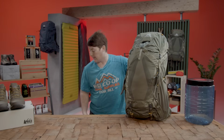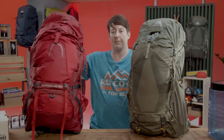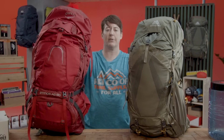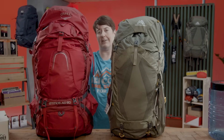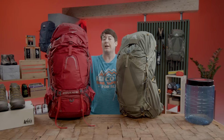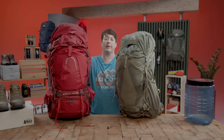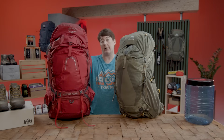You could also look at something like a 50 liter, which is going to kind of be right in the middle section, starting to go towards a little bit longer trip. You can see there's only a 2 liter difference in these pack volumes, but there's a very large height difference. And that's because some manufacturers are going to have a pack that sits a little thinner, a little bit more narrow, but goes taller on their pack volume. And some are going to have a little bit shorter, but a little bit wider pack volume. That can also play into how it carries for you.